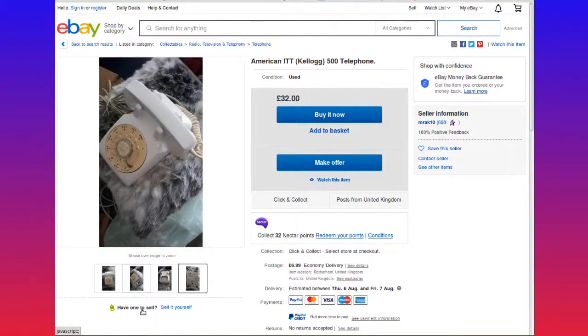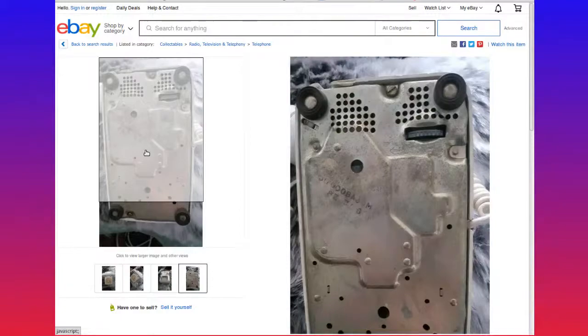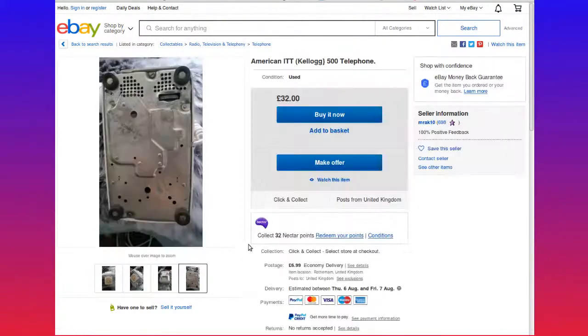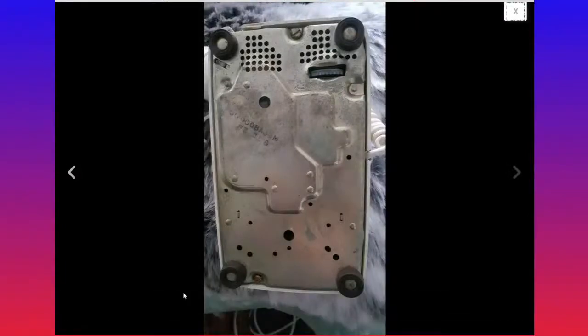Moogdog says, yes, it's mine. Thanks for the opinion. What's the story with this phone then, Moogdog? Am I right? Has it been recased, or was it like that when you got it? Because it definitely looks like it's had a proper case on, but just slightly the wrong colour. But it's a proper genuine American phone, that is. It's not an Irish one either, because you have to be a bit careful, because some 500 series are Irish as well.